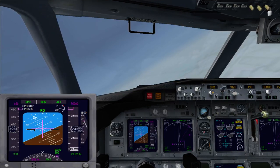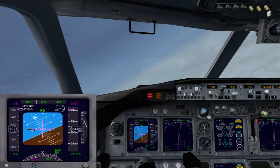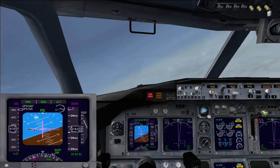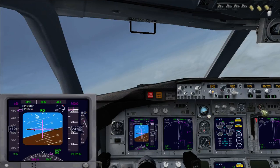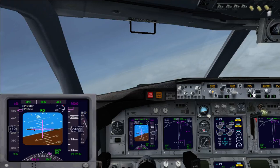And we're going direct PATOY right now, which is just off the Florida coast. Definitely way north of Tampa, that's for sure.